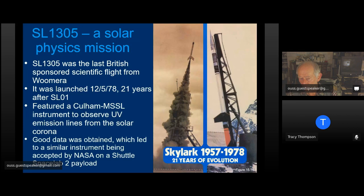And another use for sounding rockets is you can test your instrumentation. And people used to say you have to test your instruments on a sounding rocket, actually in space, before they will accept them on something like the space shuttle.